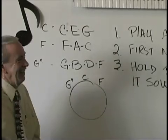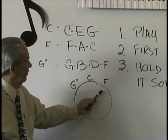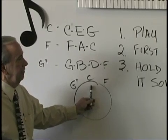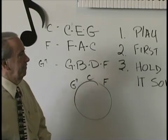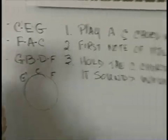All right, C chord. The other one is this one. C, F, G, and C. That's all your choices. Okay? Now, if you can visualize that circle in your head, you will never get the chord wrong. Never. Because odds are the patterns stay pretty consistent.